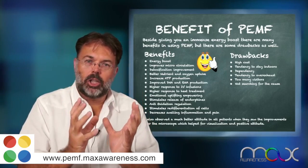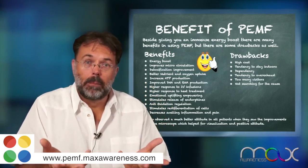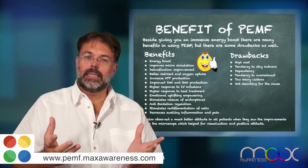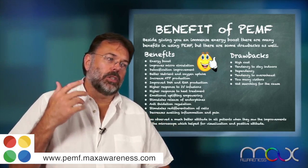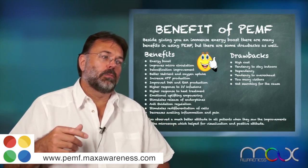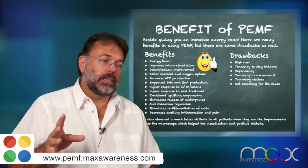So when they are fully charged and they have the energy to do that, they don't recreate crippled and sick and weird and abnormal cells. They replicate healthy cells, strong cells. So it's important for that. You have higher response in IV infusions, higher response to heat treatment, which we discovered with fever therapy, amazing results.